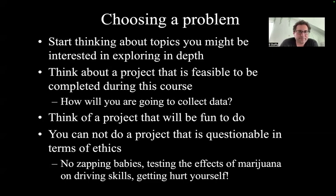If you're doing that example of looking at men and women running stop signs, I want you just to spend an hour with a clipboard and imagine having columns: male, female, ran stop sign, did not run stop sign. Okay. But I don't want you to do a project that's questionable in terms of ethics. So no zapping babies, no testing the effects of marijuana on driving skills, or getting hurt yourself. Okay. No doing anything silly, no pranks, nothing that's going to do harm. Just do something simple and boring that's going to be very interesting to you and to your reader, which is me.